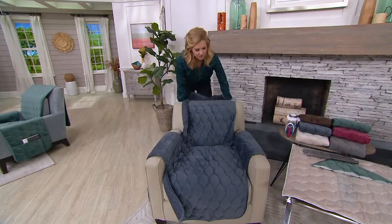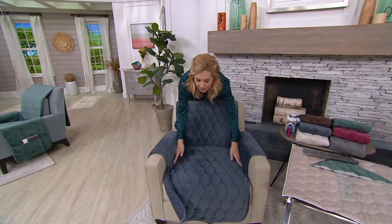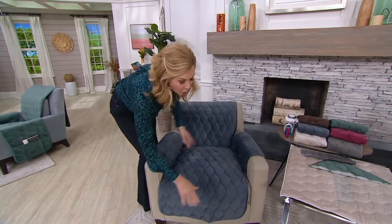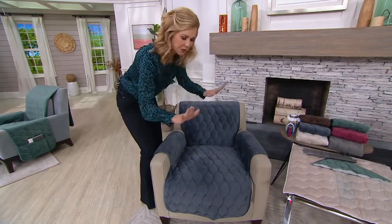Then you're going to flip this flap over the back. Tons of coverage for the back as well, Jane, so we didn't skimp on that. And in fact, you asked for more of a drop in the front. We also did that on the recliner, so when it goes up and down on the footrest, you're not going to have a problem. There.